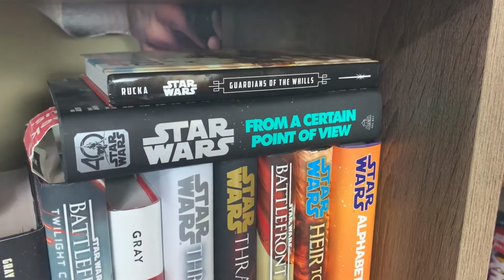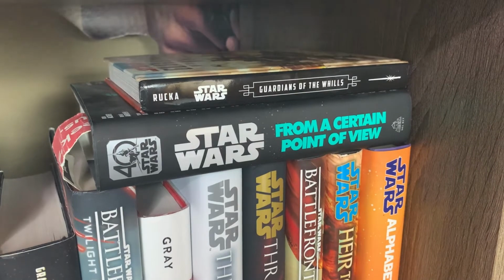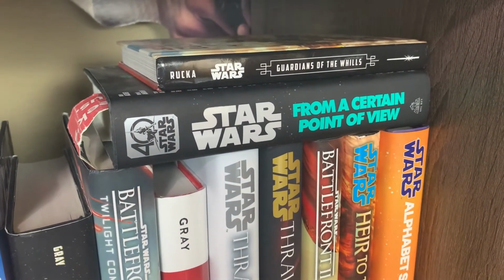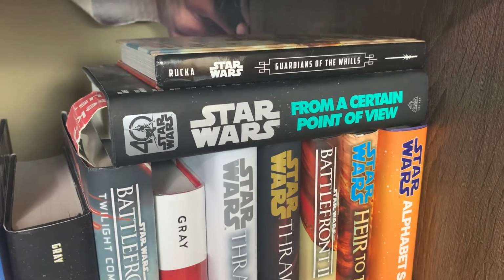And then up here again, because they don't fit, Guardians of the Whills, another junior novel about Chirrut and Baze from Rogue One, and then From a Certain Point of View, which I've read a lot of the short stories from, but not all of.